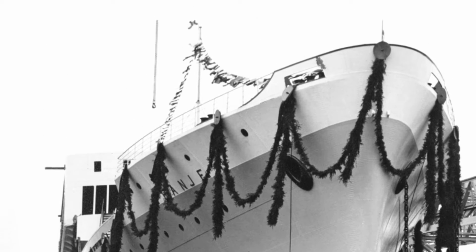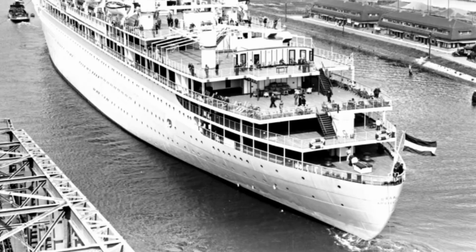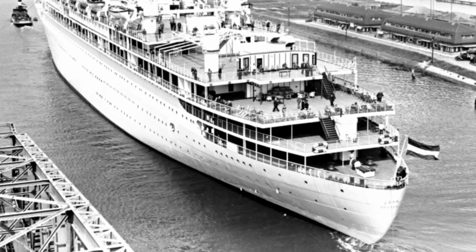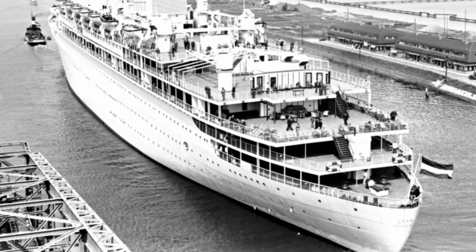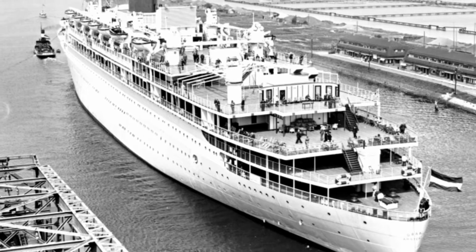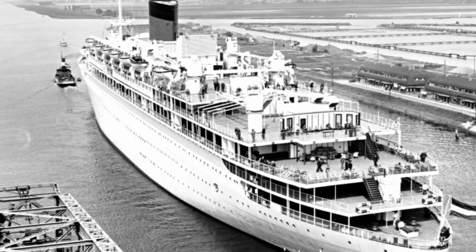Now after her launch, she conducted her sea trials in June 1939, reaching a top speed of 26 knots. This made her the fastest diesel-powered passenger ship of her time. The ship was completed on the 15th of July 1939 and handed over to the Netherlands Line. Shortly after, she was assigned to the line's regular route from Amsterdam to Batavia.